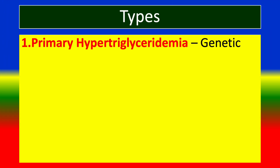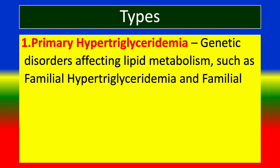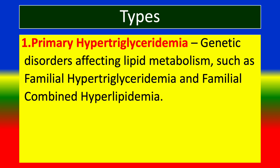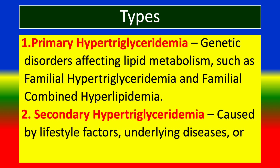Types: 1. Primary hypertriglyceridemia: genetic disorders affecting lipid metabolism, such as familial hypertriglyceridemia and familial combined hyperlipidemia. 2. Secondary hypertriglyceridemia, caused by lifestyle factors, underlying diseases, or medications.